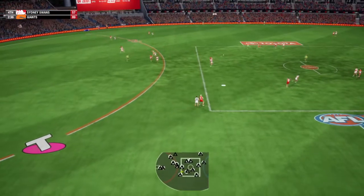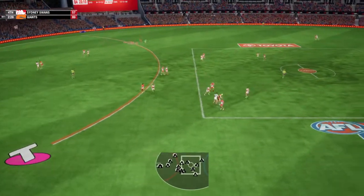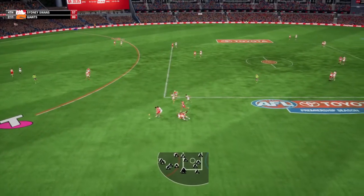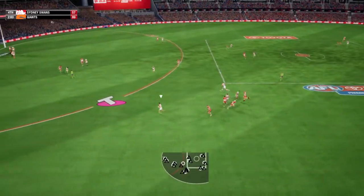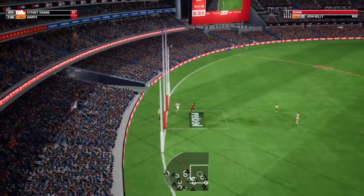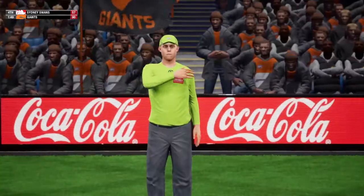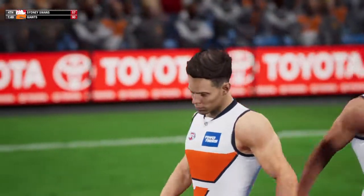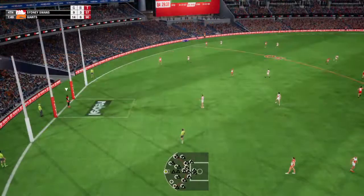Whitfield, a long driving kick. Kelly runs after the ball. Gets the loose ball. Dug out the loose ball. Going for goal number one. The long kick ends up being beyond him. 33 points the difference. Teammates break for him.